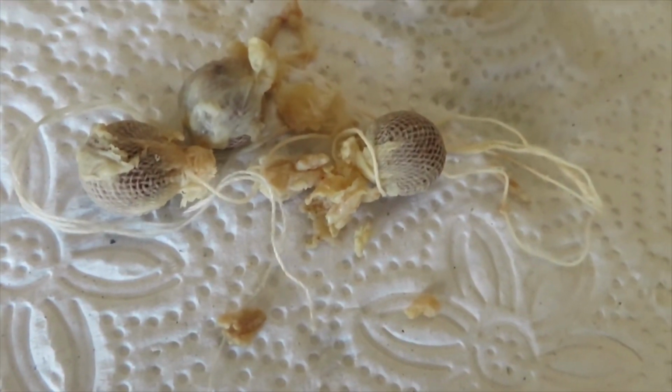Once I removed the pearls, it was actually easy to remove them. The string was hanging, so I could see the string. I pulled it out. It wasn't really sore. Took a bath. Nothing really happened.